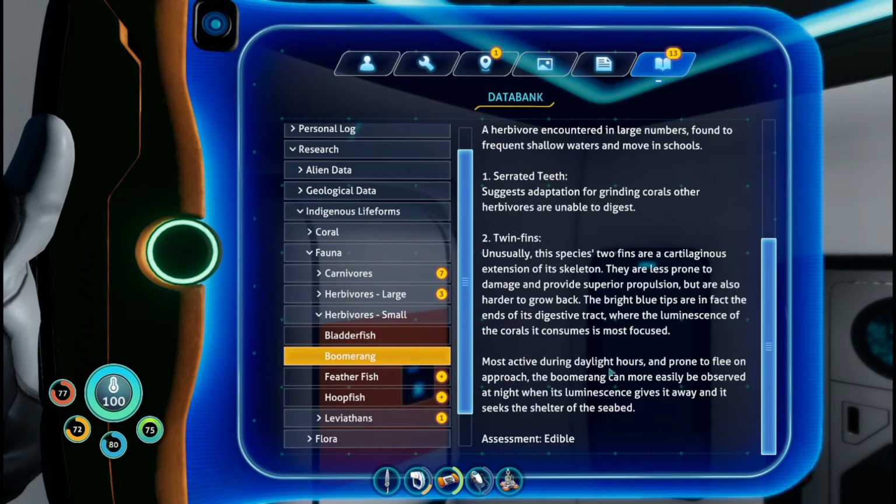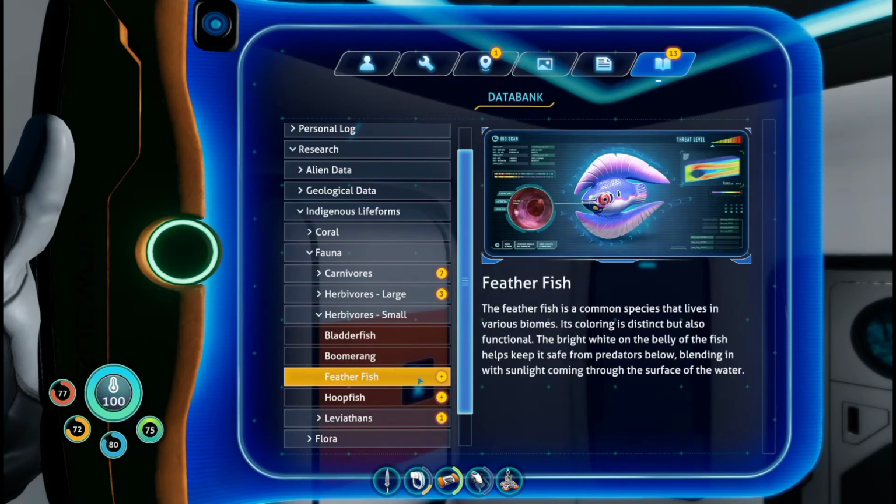Most active during daylight hours and prone to flee on approach, the boomerang can more easily be absorbed at night when its luminescence gives it away and it seeks the shelter of the seabed.